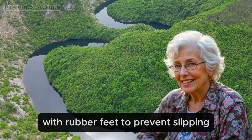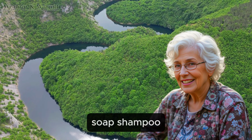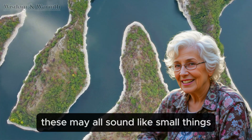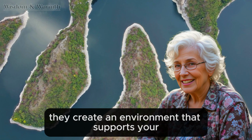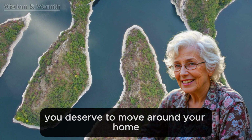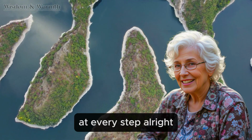If you're using a shower stool, make sure it's one designed specifically for wet areas, with rubber feet to prevent slipping. And remember to keep your essentials within easy reach. Soap, shampoo, towels, so you're not stretching or bending in risky ways. These may all sound like small things, but when you add them up, they create an environment that supports your independence, your comfort, and your peace of mind. You deserve to move around your home without feeling like you need to brace yourself at every step.